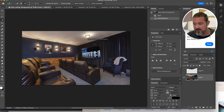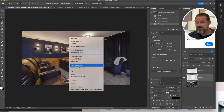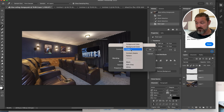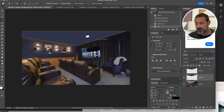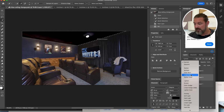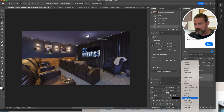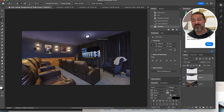I can hit Option and unhighlight the section of the light. Then we're going to make a new layer above it. We will then fill this area with a color. We're going to pick the blue from the wall, add that color, and then we're going to change the color balance, the blend mode, to hard light. Now, we hit deselect. Now the ceiling looks blue.